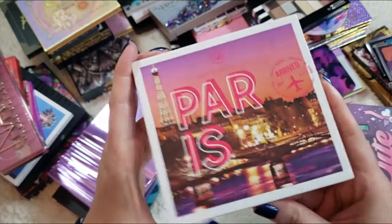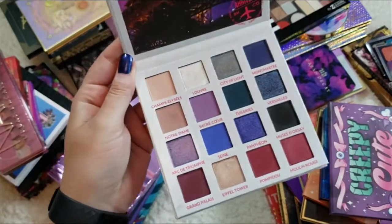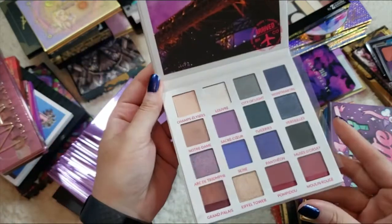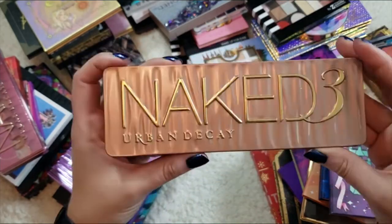Next, this is one of my newest palettes. Actually, I think this is the newest palette. This is the BH Passion in Paris palette, which I have a tutorial up that I'll link up here for you. And I love this. I'm going to keep this one.